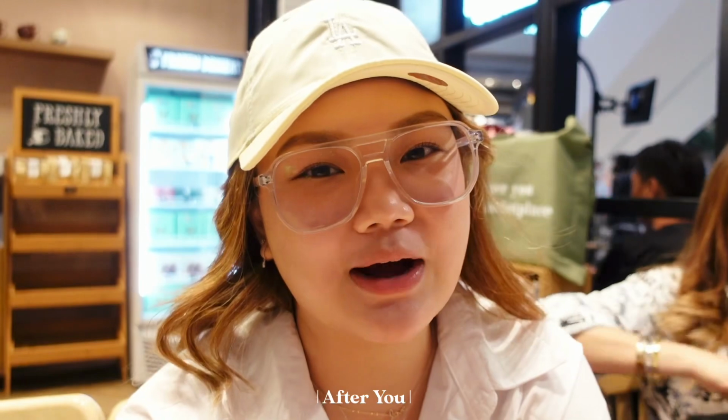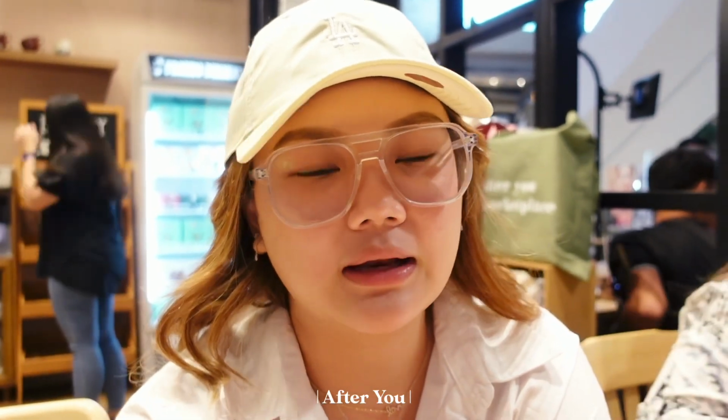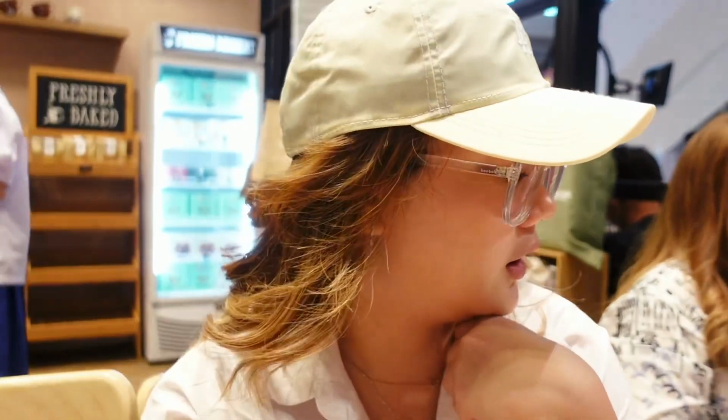Hi love, so we're here now at After You, which is our favorite cafe ni Pats. Lagi namin pinupuntahan. And now actually ang dami na nilang branches, pero usually sobrang puno nila. So I'm glad na we were able to find a place ngayon. We're having the milk buns. And then I also ordered their Hong Kong boba milk tea. Kasi sabi ng girl yun daw yung best seller nila. Wala kasi yung gusto ko na matcha tsaka iced oat latte. So I'm trying out something new.